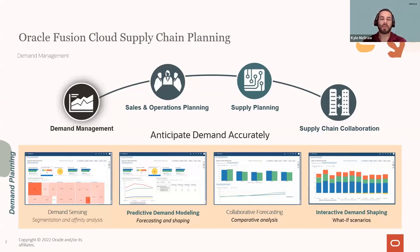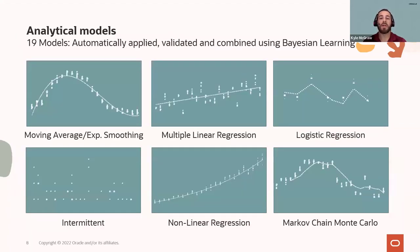So our demand management tool is purpose-built to streamline your forecasting workflow while having a patented, powerful engine underneath the hood. So this means allowing you to do things like incorporate a broad variety of demand sources, sales team, marketing team, market information, weather information, whatever you need to bring in, to predict and model your demand using a variety of different tools, and I'll show you that in just a second, but also collaborate across multiple plans and perform what-if scenarios. And the differentiator here is that all of this is done using a machine learning algorithm with 19 different forecasting models.